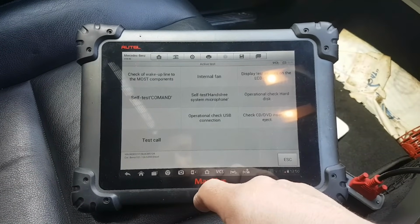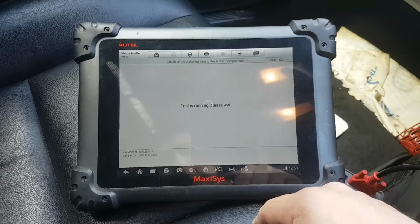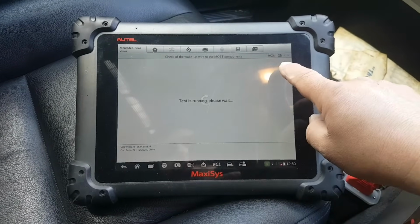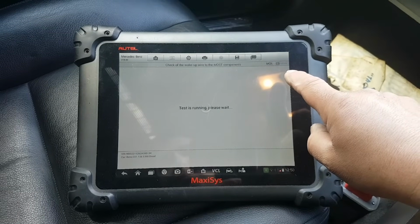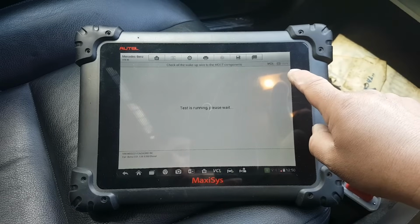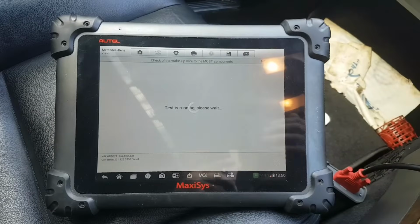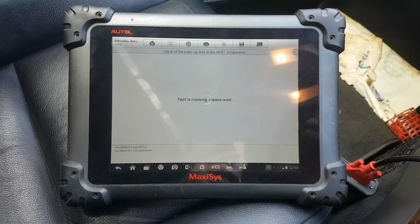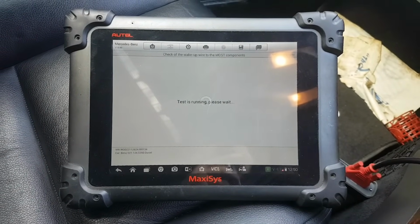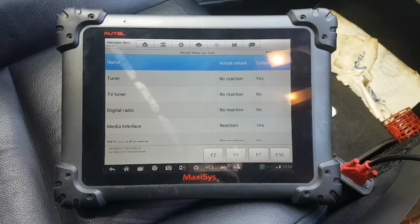Active tests, and then we do that. Okay. So now I'm guessing it's going to show me responded. So in this menu now that's going to come up, I can see all the modules that are coded on the car and which modules are or not responding. Oh, but I still get the same.